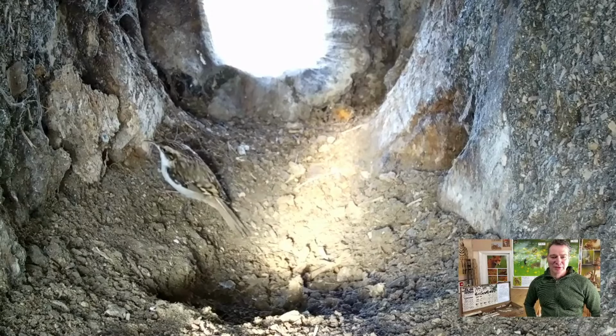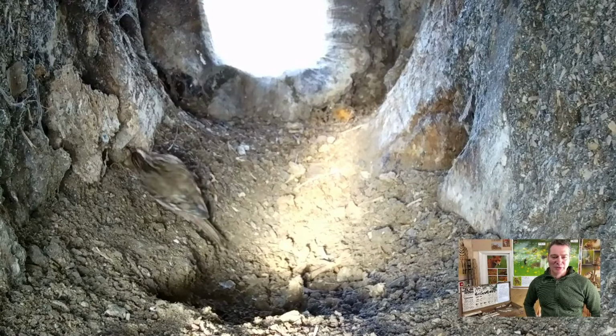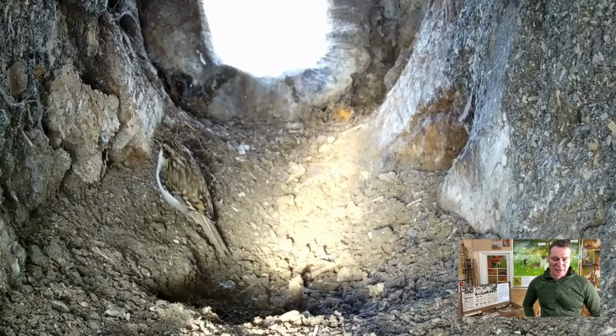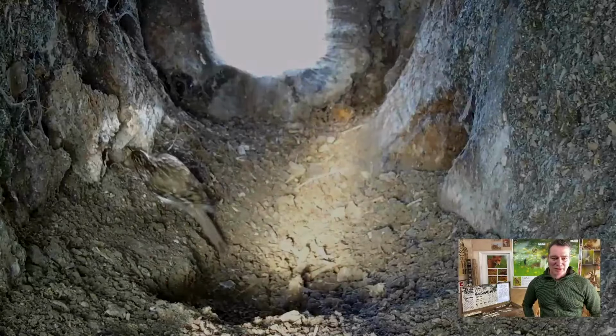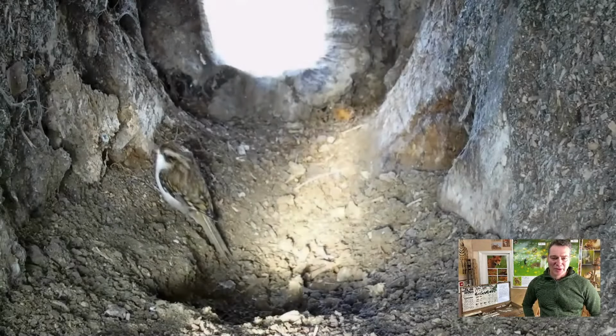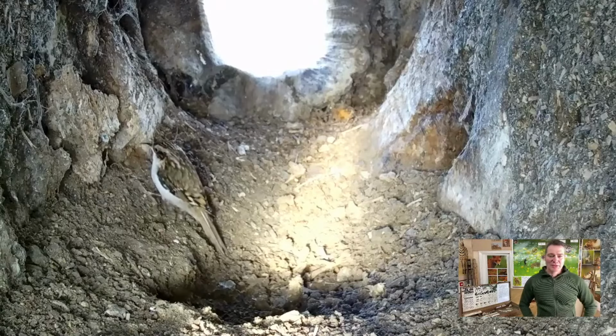And this is a real magic moment. We've got proof, full proven evidence. Is eking out a little larvae there. That's a clothes moth larvae, and here it comes out again. Little pale grub, straight down. Yum.